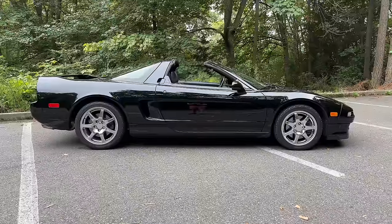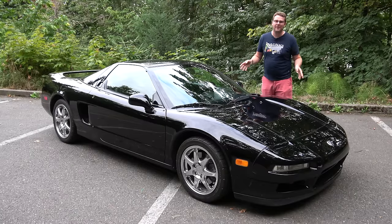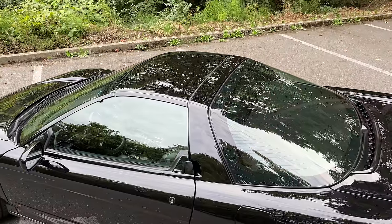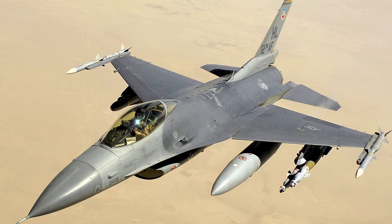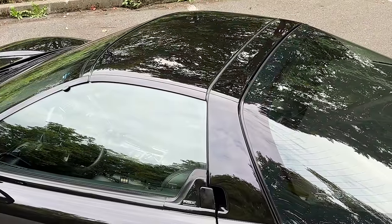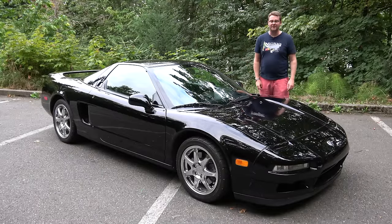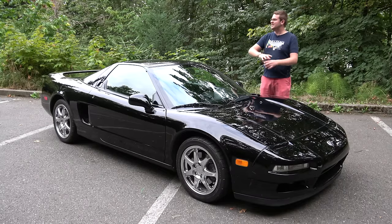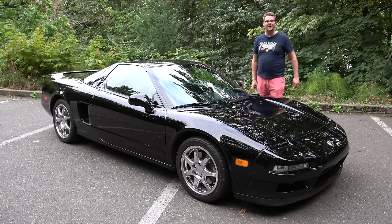The last aspect of design I want to talk about with the NSX has to do with its F16-inspired canopy, and that's this large greenhouse area located here. The designers took inspiration from the F16, which offered incredible visibility for fighter pilots, and they wanted to incorporate that into the car. And so this car has 316 degree visibility as you look around, which is phenomenal for a road car. It also doesn't interrupt the design of the car, and that was the focus of the F16's canopy. It didn't interrupt the aerodynamics, but it allowed for excellent visibility, and that's exactly what you find here with the NSX.